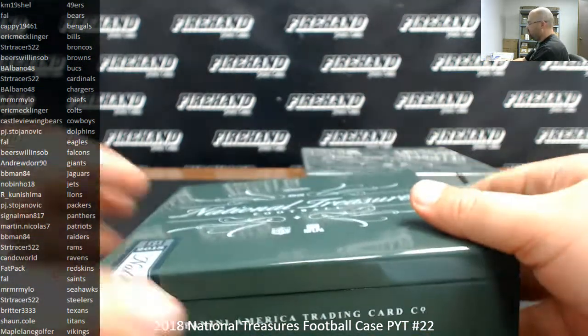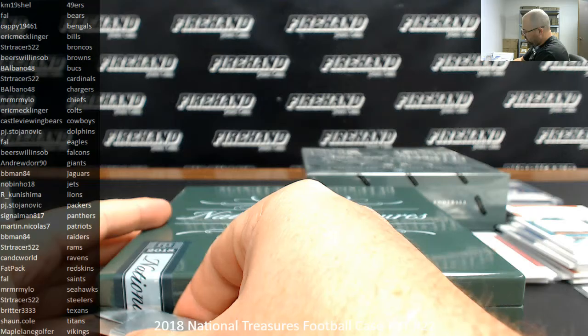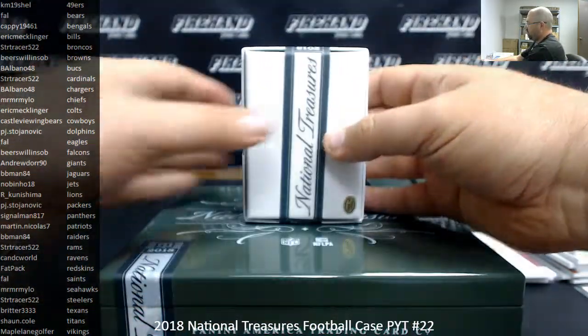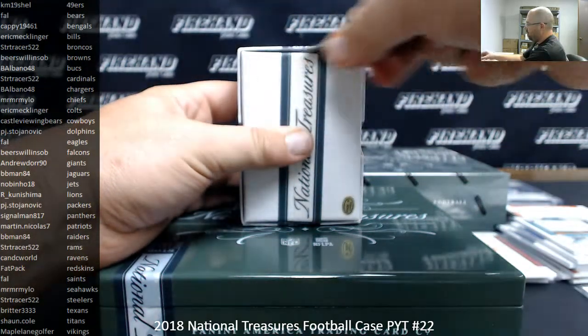Box 3. Oh, there we go. Not making quite the crack noise that it usually does.